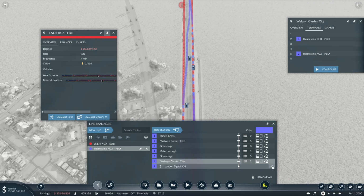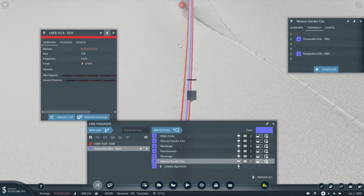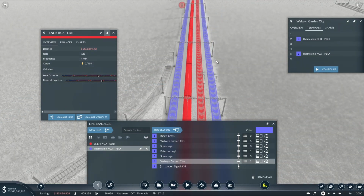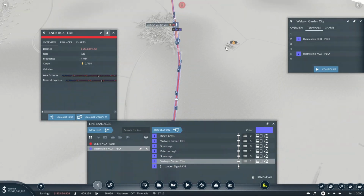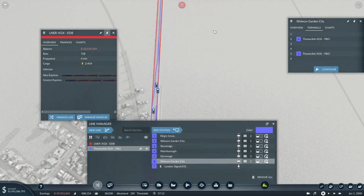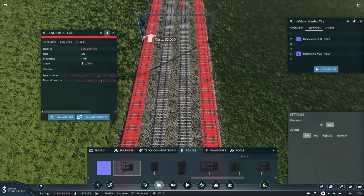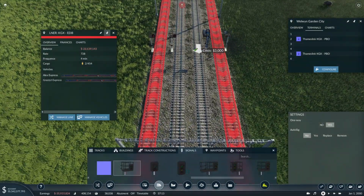Have I got some signals? I could probably do with putting a few signals. Let's just double check. Yeah, it's definitely down, down, up, up, isn't it? Pretty sure that's the orientation. So I think I'll put some signals. Obviously need some intermediate signals around here somewhere, so I'll just put in a couple of ups, a couple of downs.